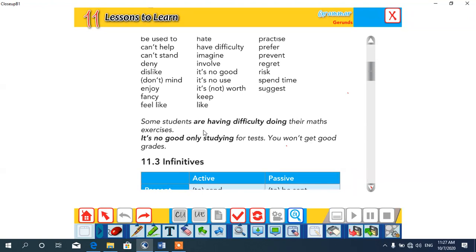Some students are having difficulty doing their math exercises. Can you see? Are having difficulty doing. Here, the gerund comes after this phrase, are having difficulty. The next example, it's no good only studying. Studying here is a gerund that comes after it's no good. The example says it's no good only studying for tests. You won't get good grades.